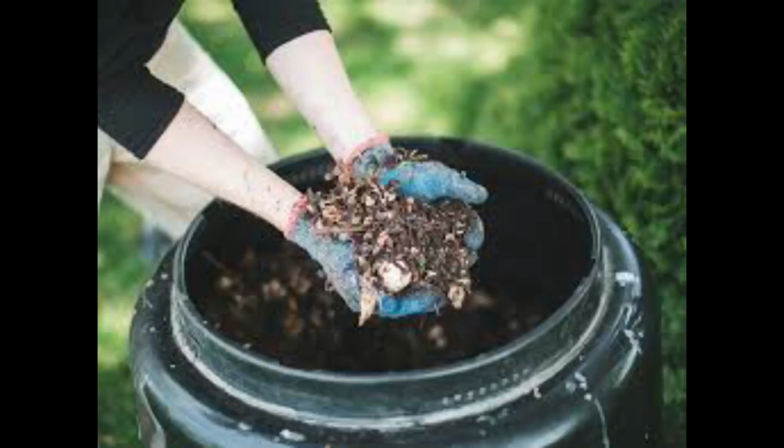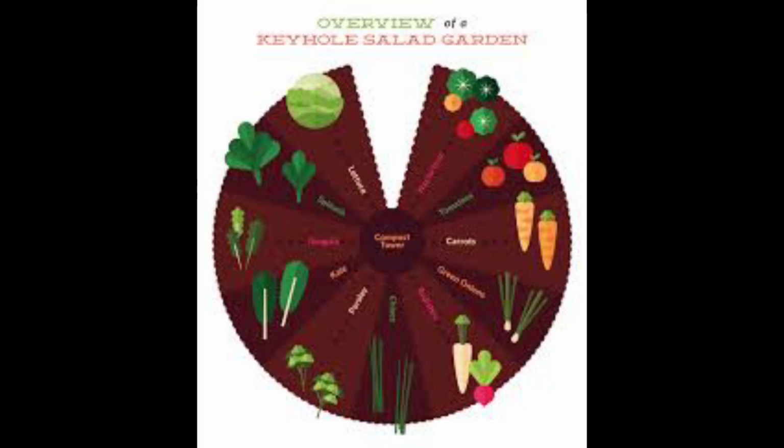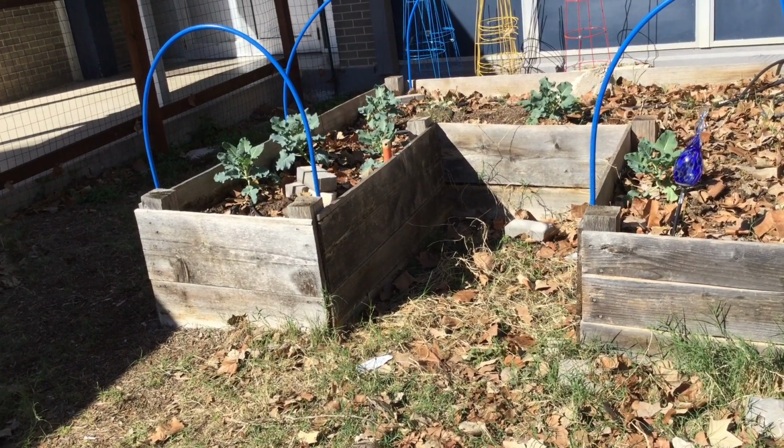Our project is a keyhole garden. A keyhole garden compost is a garden bed that grows vegetables or fruits or any type of plants of that sort. It also uses the compost to decompose any type of matter.